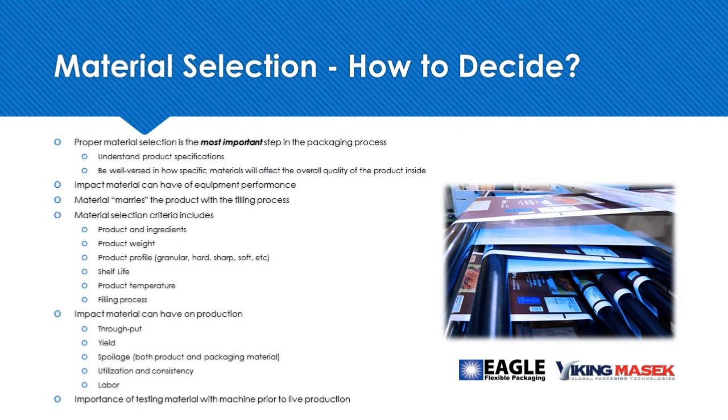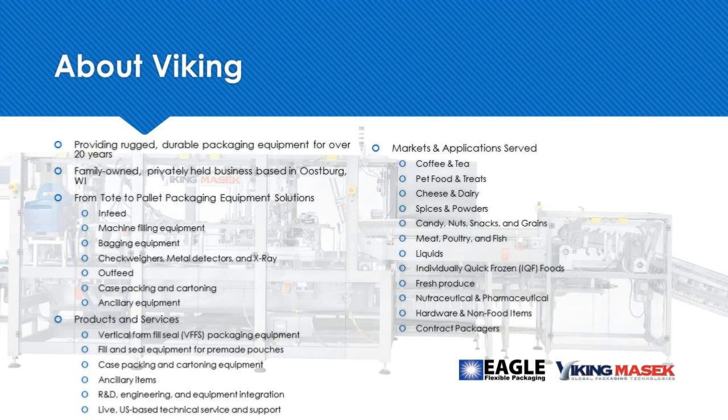The easier and the more effective that film can run through equipment, the more product can be produced, the greater the efficiencies are from a manufacturing standpoint, and fundamentally, more product gets shipped, more revenue can be generated. And there is a critical aspect of testing material before making a decision and going into live production. So that is a little bit of background in terms of the material component to building a proper and efficient packaging solution. I'm now going to turn this over to Bob.